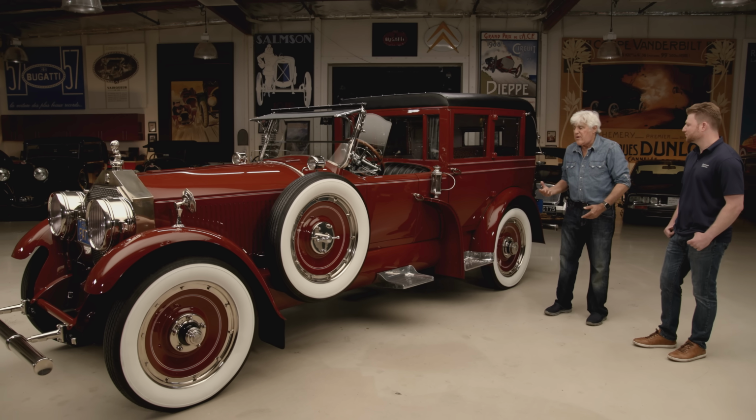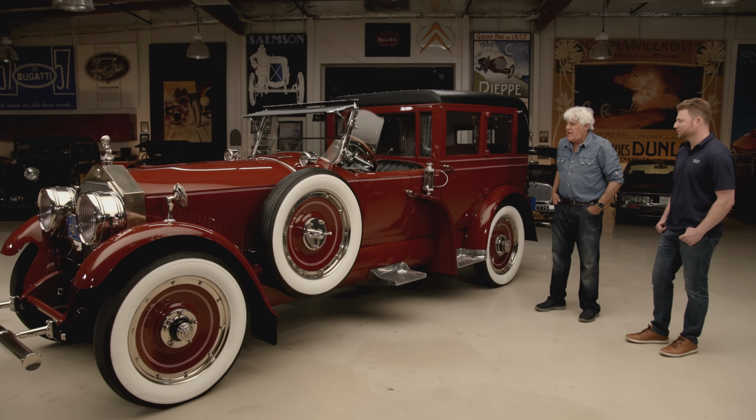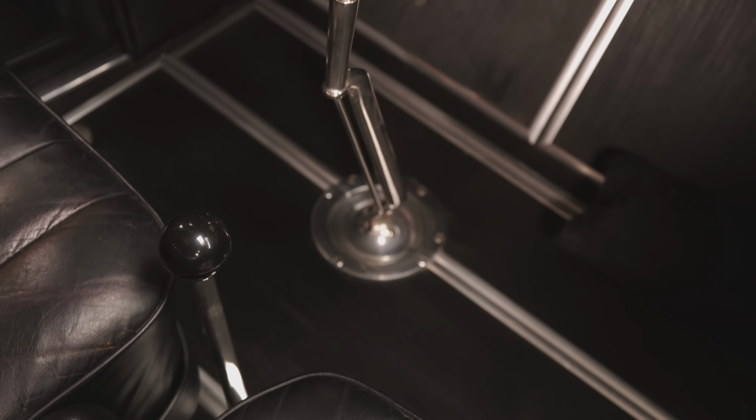And they always ran pretty good, and they ran pretty quiet, too, as I remember. Is it 3-speed or 4-speed? It's a 3-speed, okay.